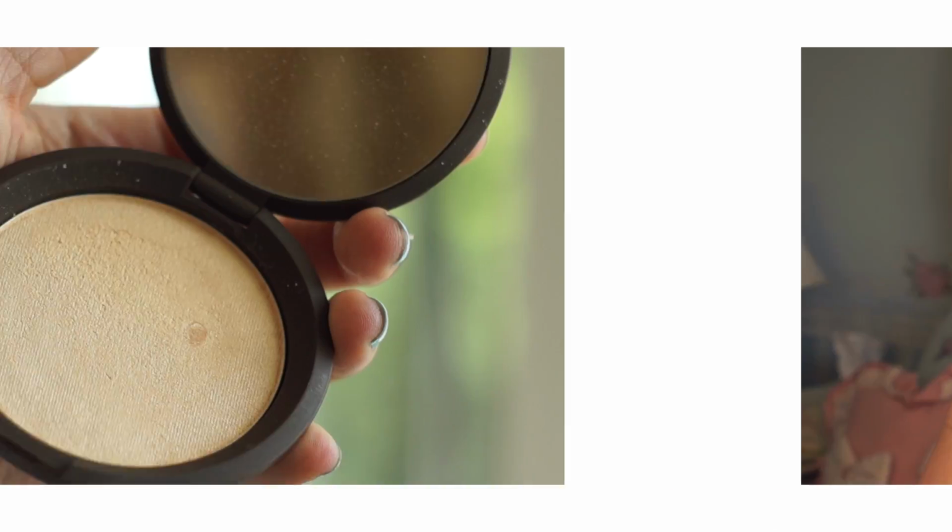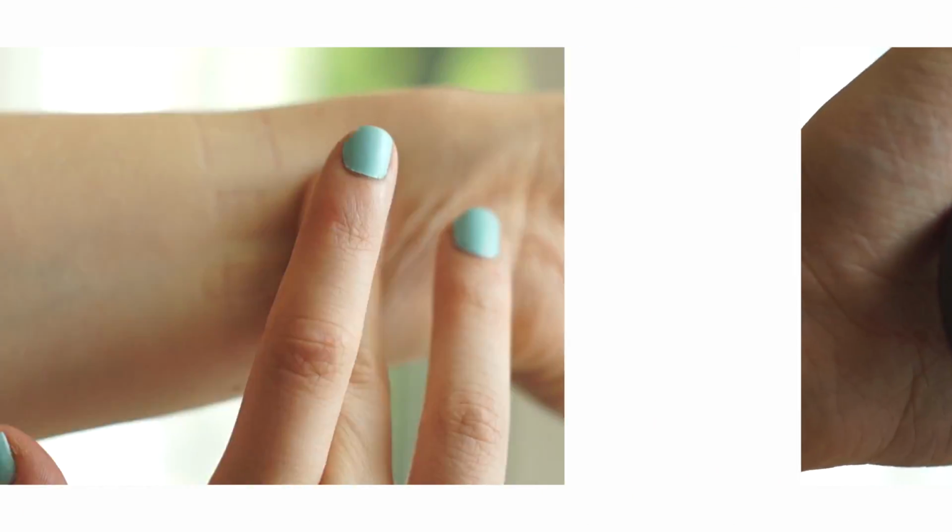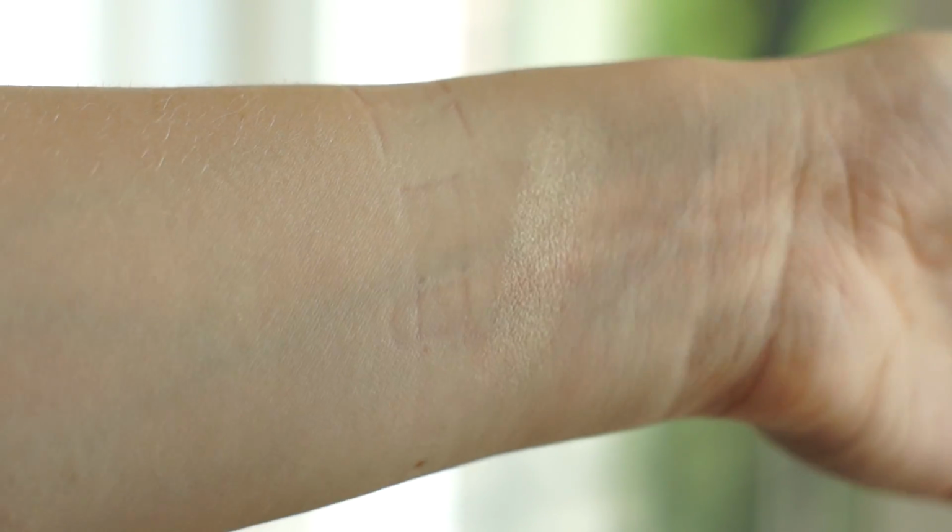If you are dying to get your hands on Becca Opal because you heard how amazing it is, instead of Opal, try Moonstone. I have the Becca Shimmering Skin Perfector in the shade Moonstone, and it is definitely light enough for me. It's kind of a yellowish champagne color. It's very beautiful. It's very shimmery, very pow on your face, just like Opal is, but you just gotta pick what works for you. And if Opal works for you, fantastic.